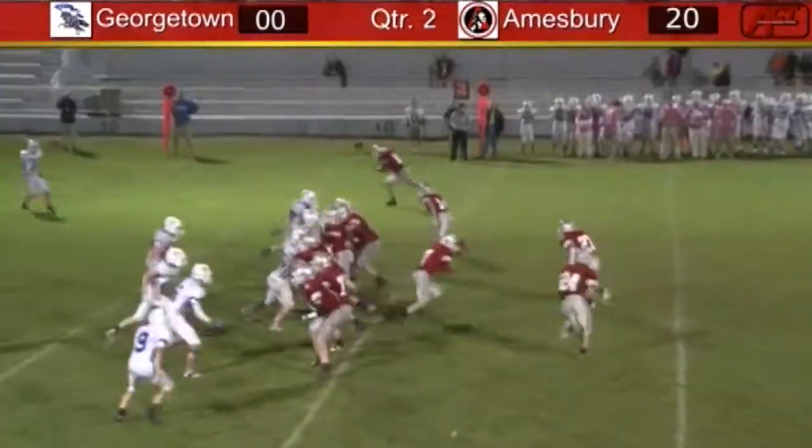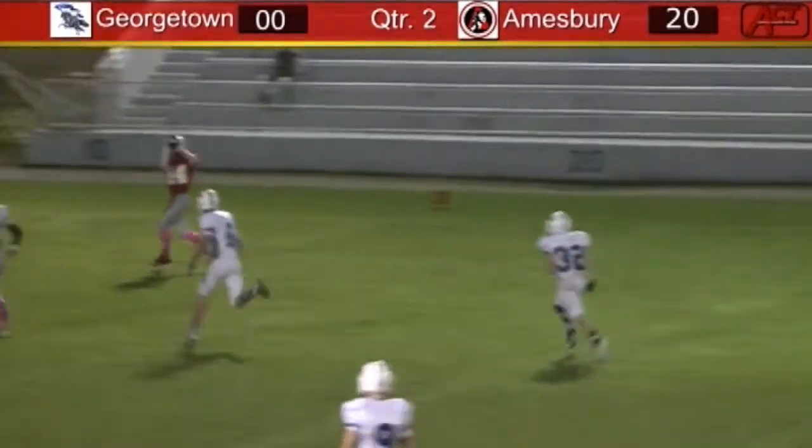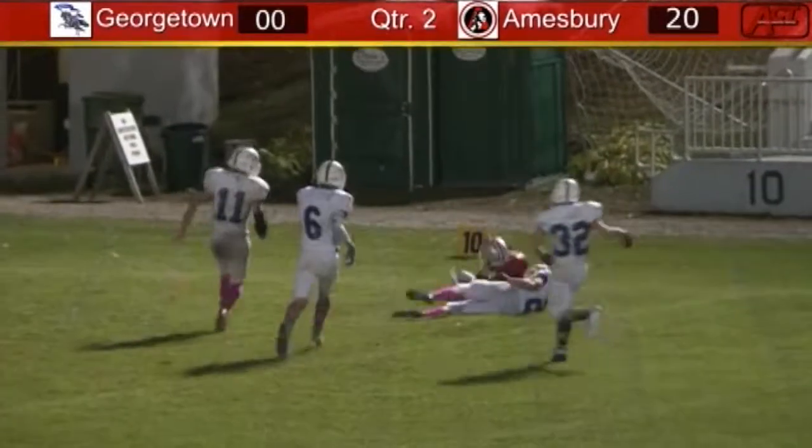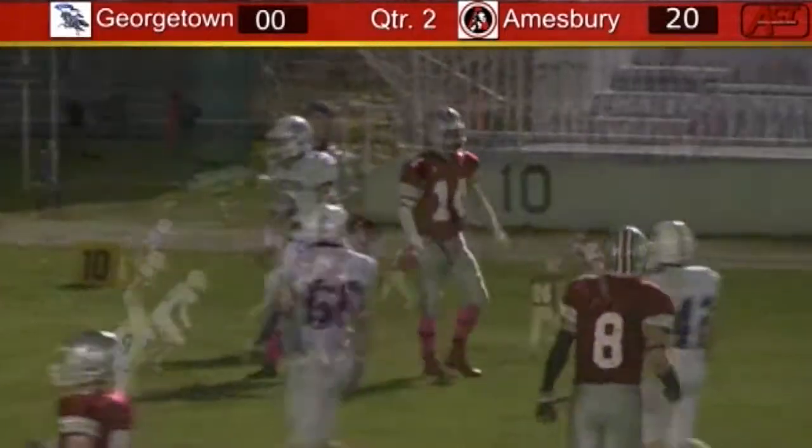Slot to left, Malis this time in motion. Dupree's going to fire down there. Wide open is Foley. Foley with a great catch. Wide open. Number 14, Ryan Foley.